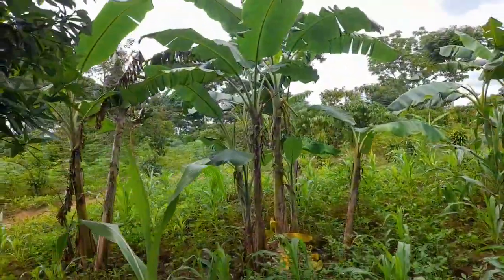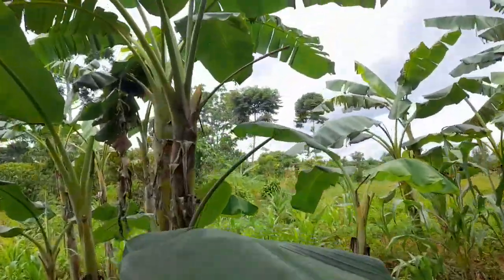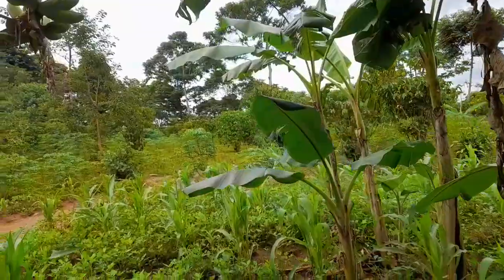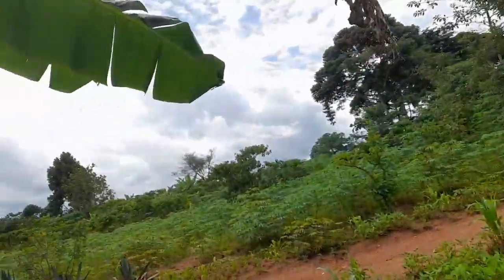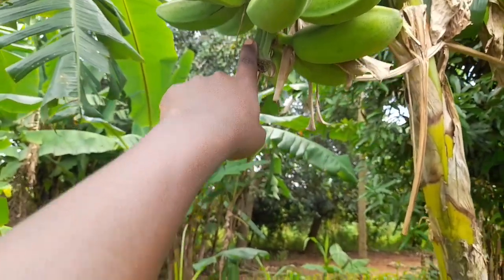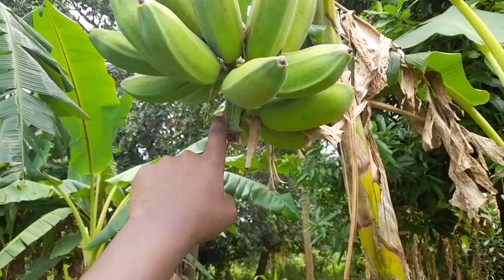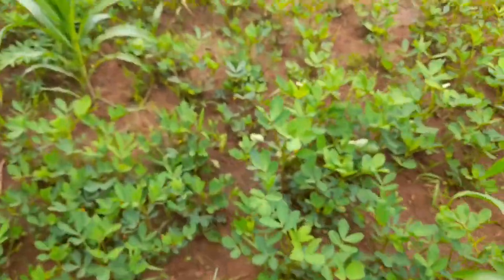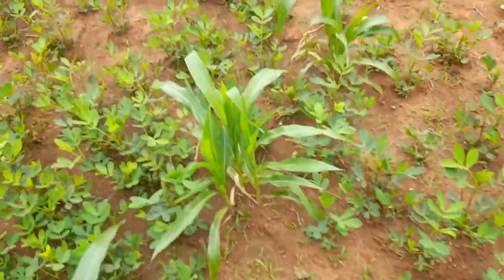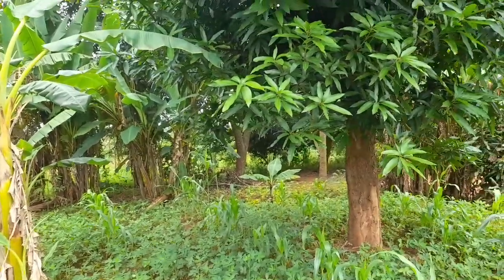Yes, banana is always there, always. This one here is almost ready. I don't know whether you know how they call this type of banana. This is G nuts. By the way, we just had rain. Oh, another one just fell.